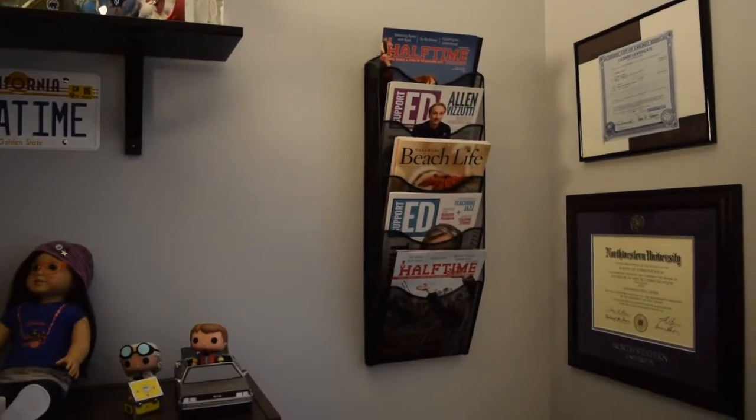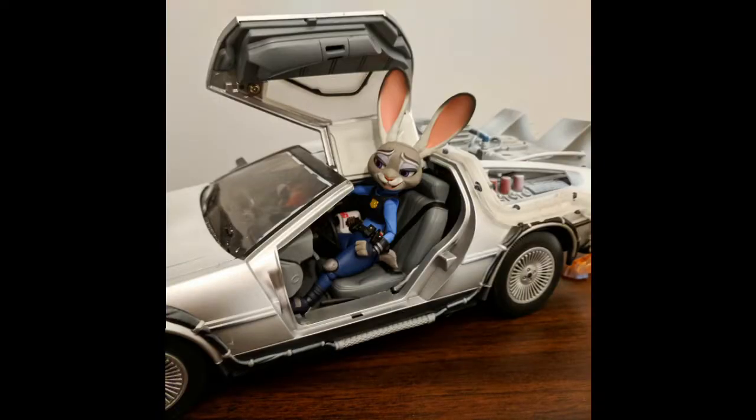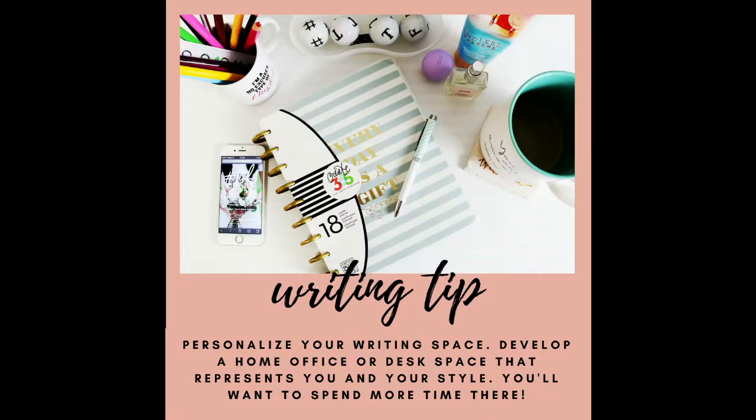Having a space that represents you is important for your career as a writer. If you're not surrounded by things that inspire you and motivate you, or worse, if you are surrounded by things that distract you, why not change your scenery? Here are some important choices I made when renovating my office.